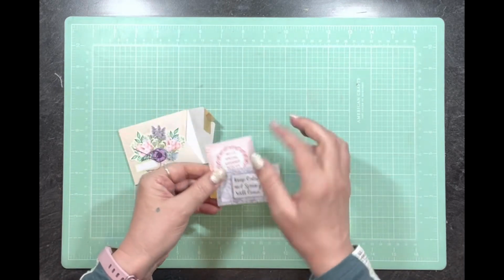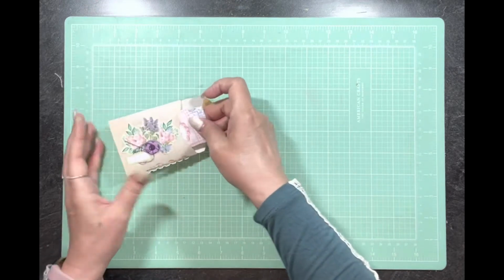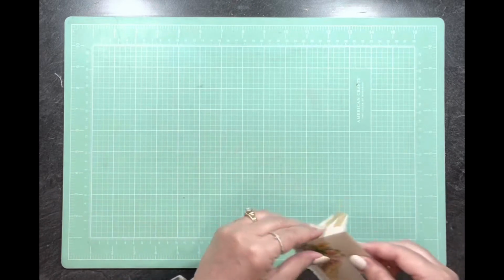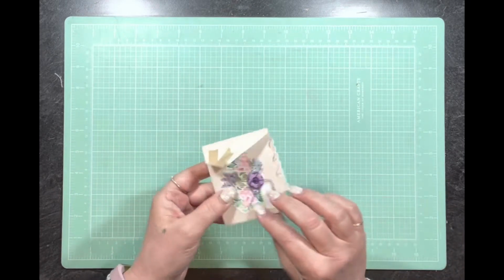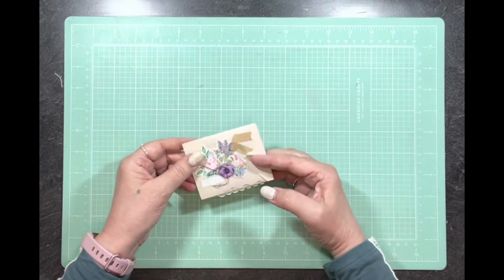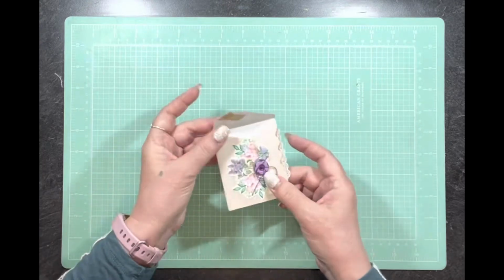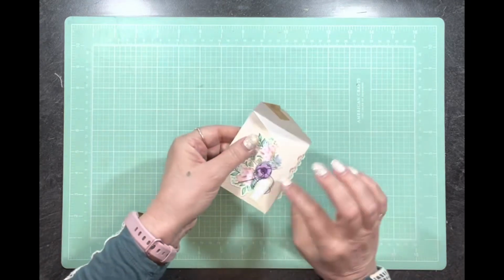Actually, I think these may have been from the tags kit, from Cara's tags kit. And then it closes like that. I chose to open it on the end because when I started to glue it shut, you could no longer see the little details of the torn edge. And I just wanted that to show.